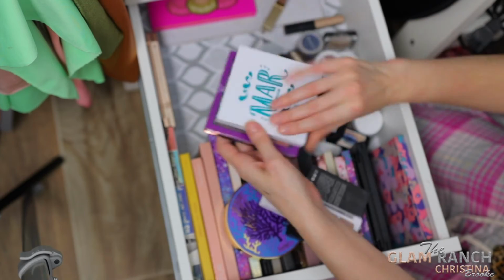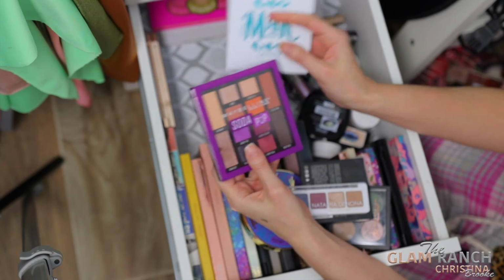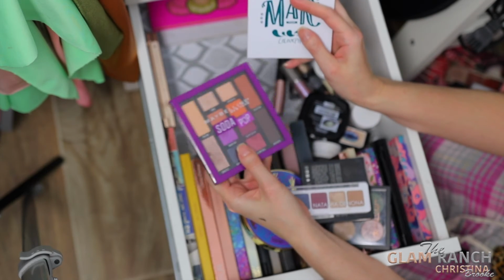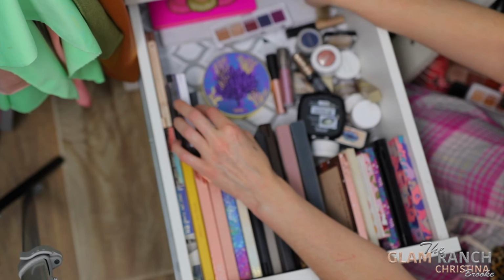Okay, so let's jump here. We've got here the Mud palette from ColourPop. I'm going to keep this one. I need to try this guy a little bit longer. I may declutter this one soon. This Huda Beauty we're keeping. I love it. Not going anywhere.